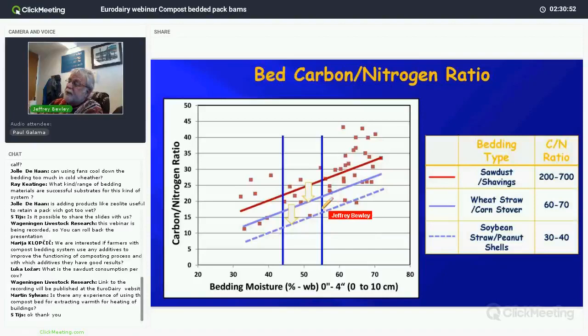The experience I've had with soybean straw and peanut shells, we get carbon to nitrogen ratios that are low, and this is when we start really seeing the ammonia being formed, and when we see the smell of ammonia going into barns, because this is getting in the region where the carbon to nitrogen ratio is low enough that ammonia is being formed and released. So in this particular case, ventilation of the barn to at least keep it down for cows laying on it and exposed to this ammonia becomes an important issue.